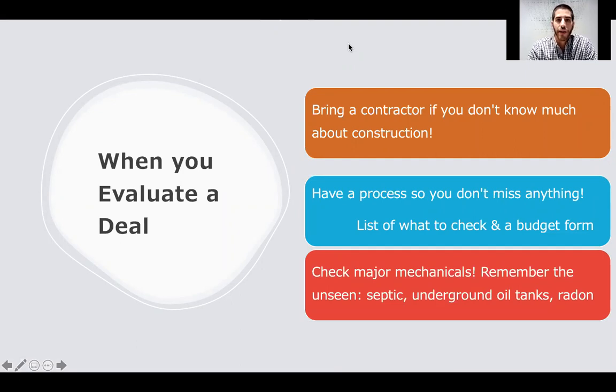I'll say for myself, I've fallen victim to not following my own process, not going through my budget sheet and looking at every single item while I'm there. And when I go home and I'm running my numbers, I'm like, geez, you know what? I really didn't evaluate the siding. Might be a good example. Do we need to replace some rotten wood siding? Do we really need to paint it or not? And those could be pretty decent line items. And so it's important that you have a consistent process that you follow, no matter how much experience you have.